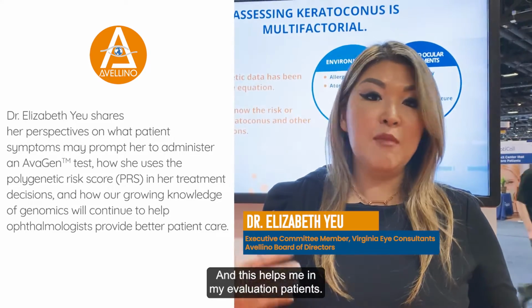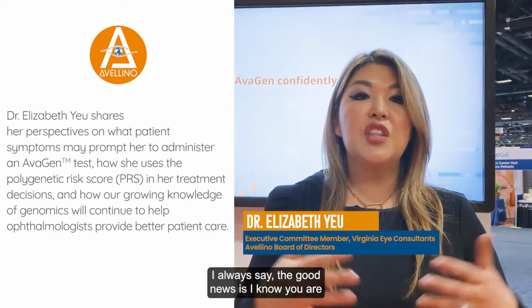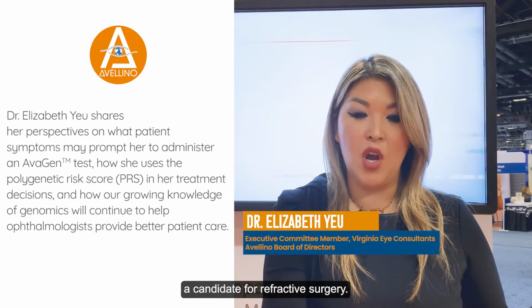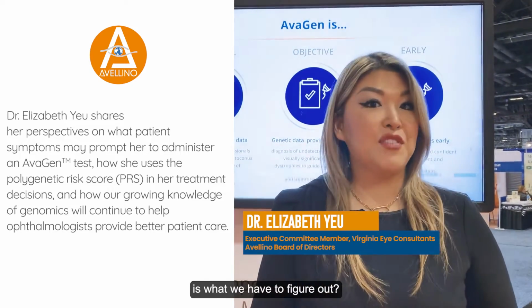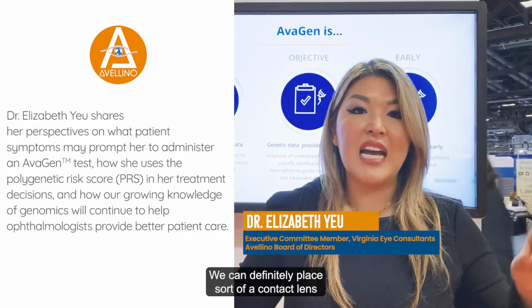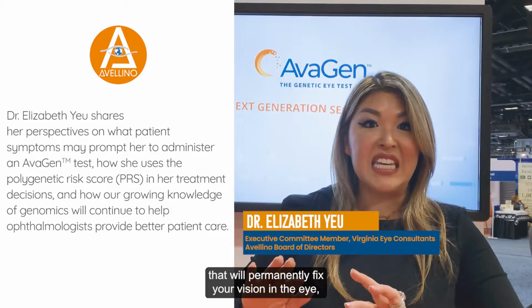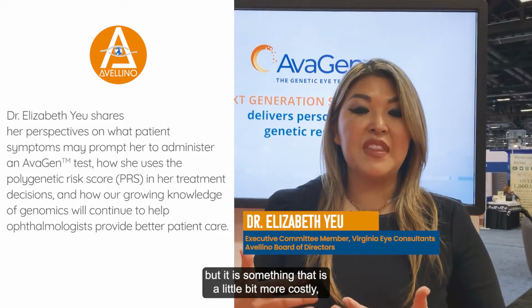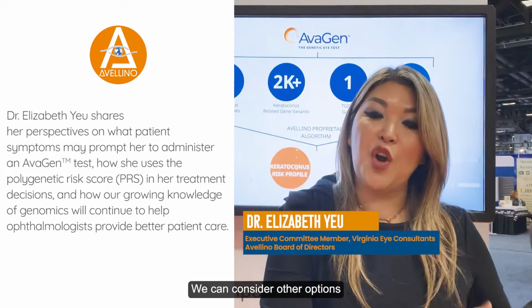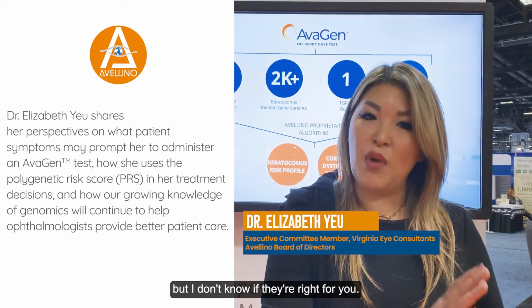And this helps me in my evaluation patients. I always say the good news is I know you are a candidate for refractive surgery. What kind of refractive surgery is what we have to figure out. We can definitely place sort of a contact lens that will permanently fix your vision in the eye, but it is something that is a little bit more costly and requires you to go to the operating room. We can consider other options, but I don't know if they're right for you.